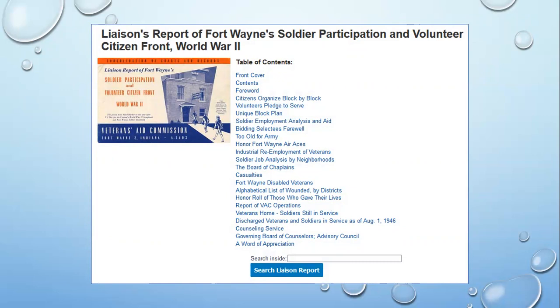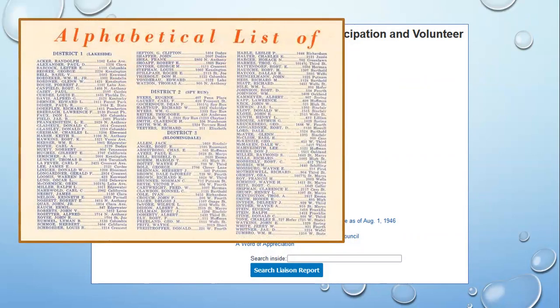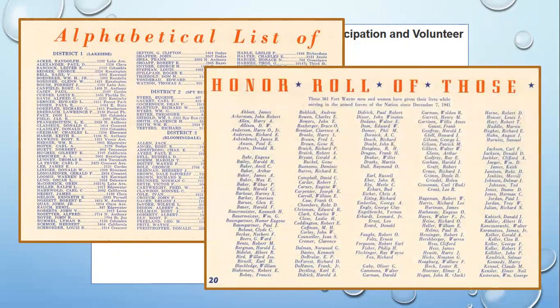So the first section we're going to look at is the alphabetical list of the wounded by districts. It breaks down the different district numbers, tells you what area of town it is, and then it is listed alphabetically by the surname of the soldier, as well as giving you their address at the time in Fort Wayne. Another section to this book is the honor roll of those who gave their lives. Here it shows that during the World War II era, 361 Fort Wayne men and women lost their lives during World War II.